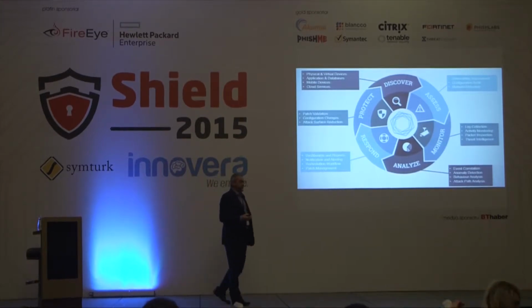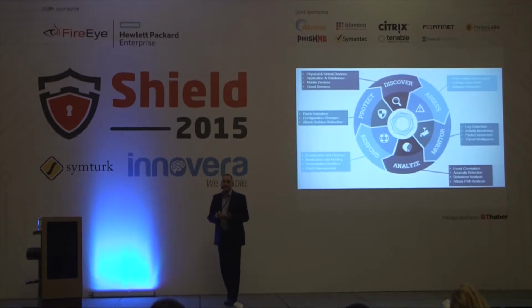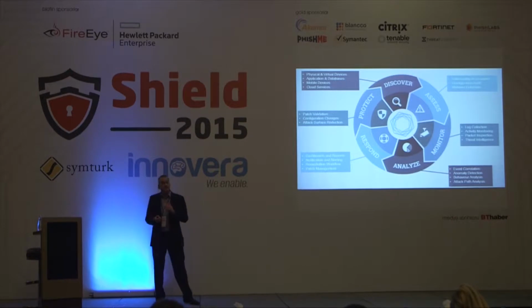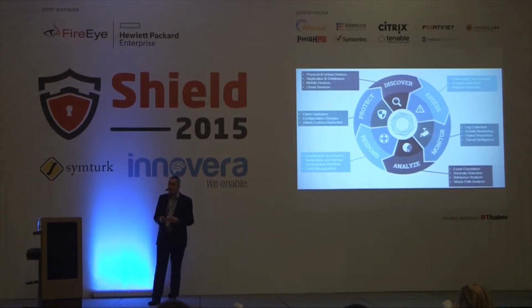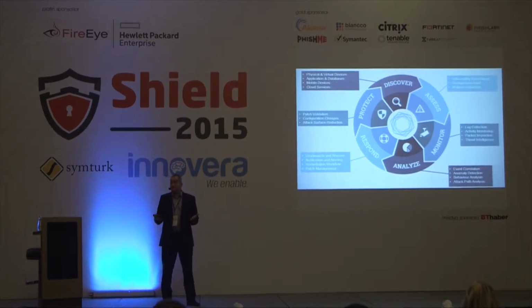Once we've done the discovery, we'll then start to profile those devices. We'll work out what platform it is, what applications and services are running on those devices. Only when we've done that do we then start to look for the actual vulnerabilities. So we're gathering lots of information about the system that's really useful.